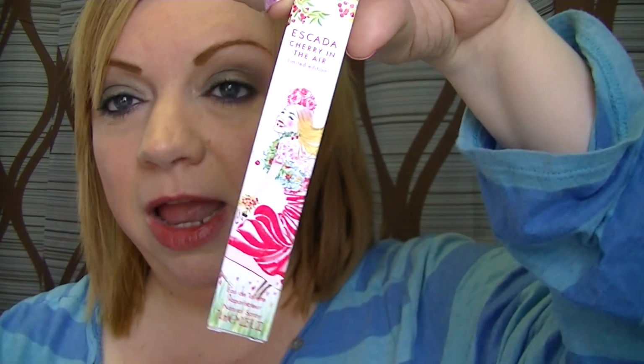Okay, so all right, the next thing I'll move on to is my Sephora haul and the things I got from there with my gift card. So the first thing I got is the Cherry in the Air by Escada Mini. Actually, I bought 2 of these because Cherry in the Air, if you don't know, is a limited edition fragrance from Escada.